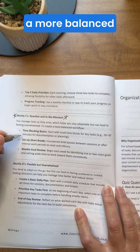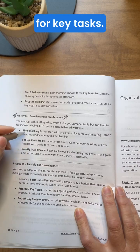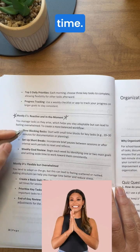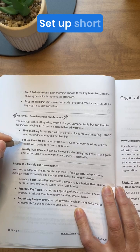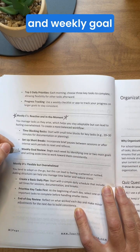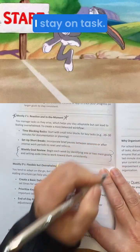To create a more balanced workflow: time blocking basics, small time blocks for key tasks. I do like to do this in the morning if I can, to block off time. My energy level is good then, my brain power is good. Set up short breaks, incorporate brief pauses, and weekly goal review. I need to start working on this so that I stay on task.